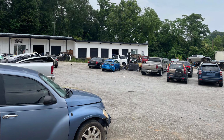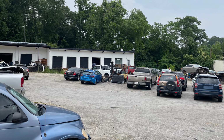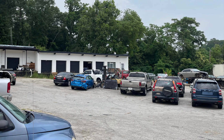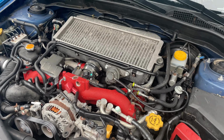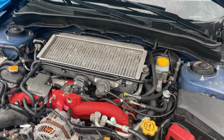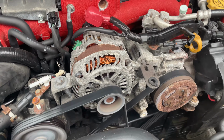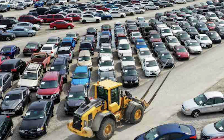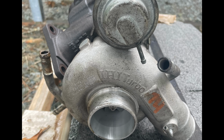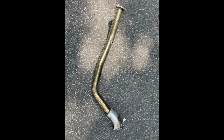The quote-unquote used car lot was a sketchy looking salvage yard, and the dealer was 20 minutes late to the meeting with the car. As I walked up to the car, I could smell oil burning. Actually, I could smell it across the entire parking lot. We chatted, I popped the hood and started asking him about the car. Turns out he got it from an auction where it had been repossessed and then resold to him.